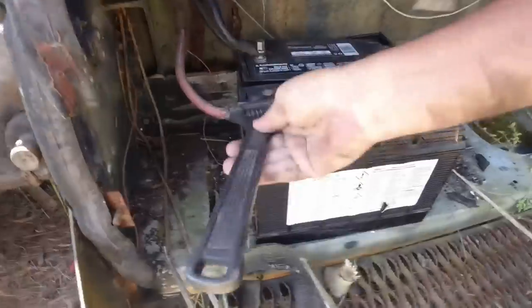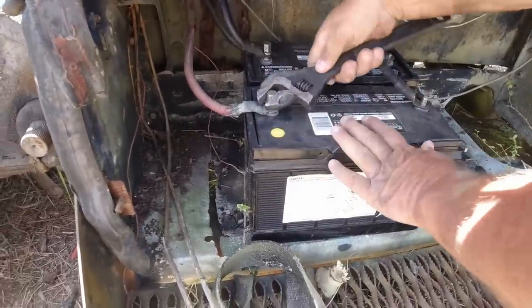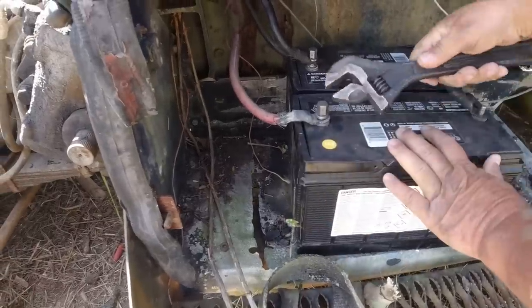If you haven't seen part one, red is negative on this particular setup here. So don't be like, well, no wonder he's putting a positive on the negative. No, we're not. We are using a crescent wrench, though.